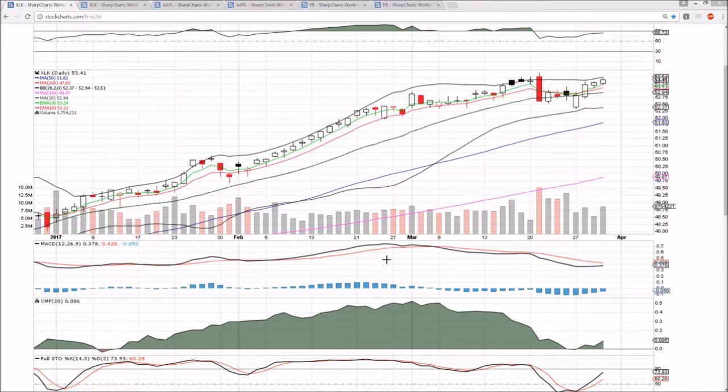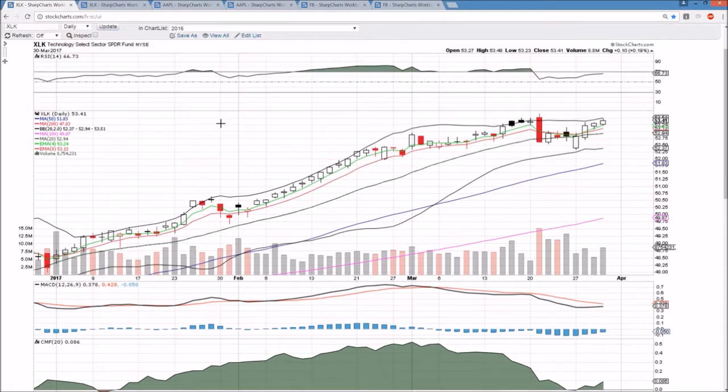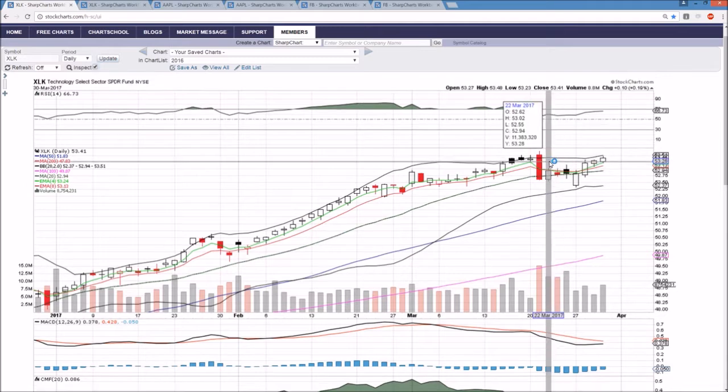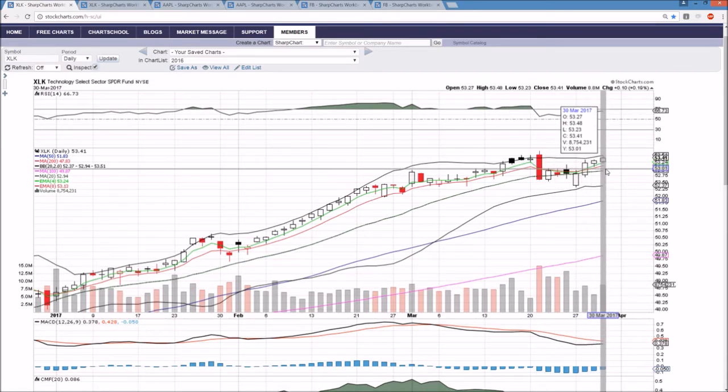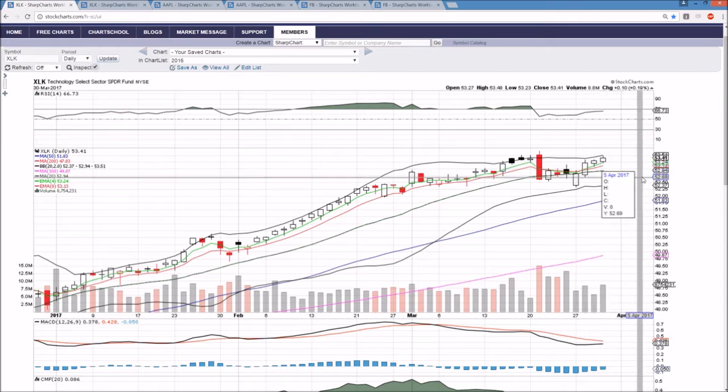Checking in on the technology sector, which is still on fire, continuation and higher highs. The volume stands out here. The S&P 500 saw a decrease in volume today, not the tech sector. They saw some nice momentum to the upside. So we're approaching the highs here, and the recent highs for XLK have been up at 53.66. And we came just about 18 cents shy of that level today.